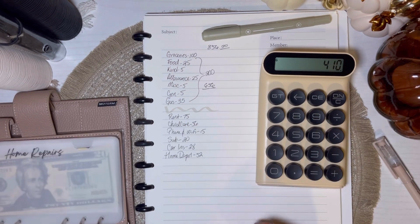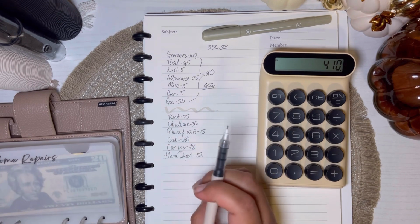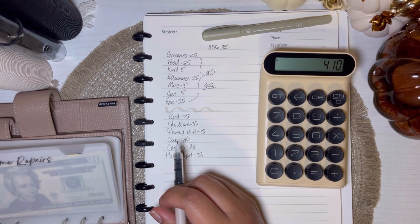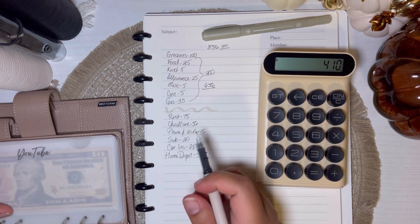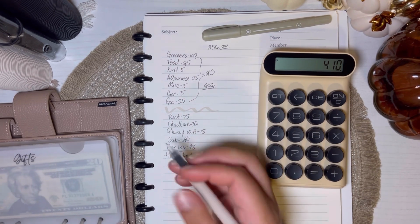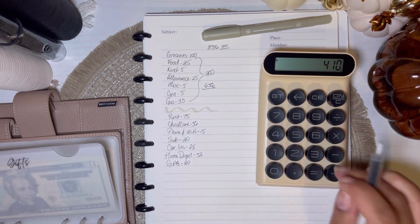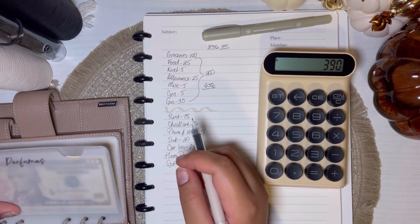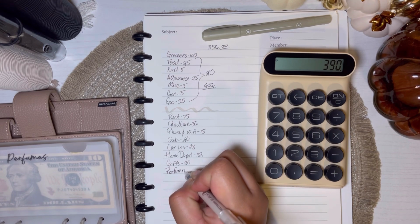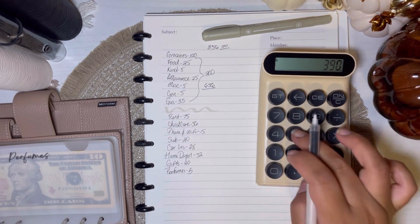Okay, perfect. So I really want to stuff my savings challenges because I have not been stuffing those lately. It's literally been a month and a half, I believe. So let me go over these envelopes. Okay, gifts. My mom's birthday is in November, so it is gonna get a 20. Perfumes, it is gonna get a 5. Let's put a 5.